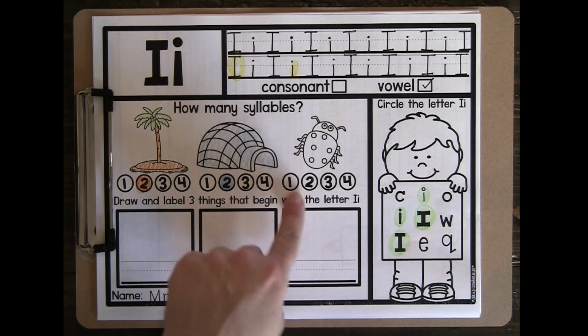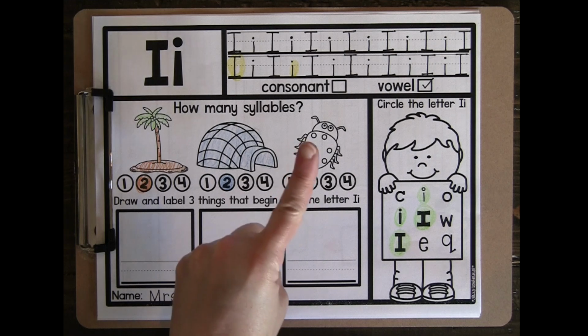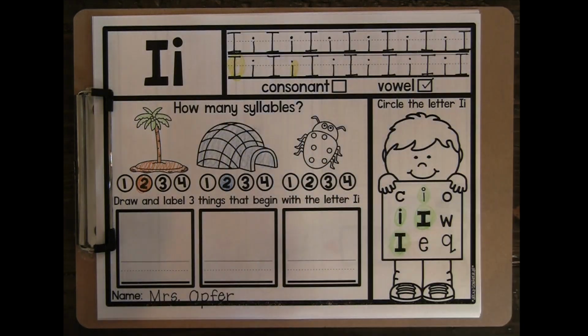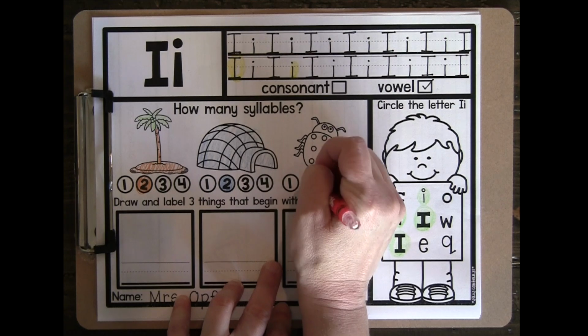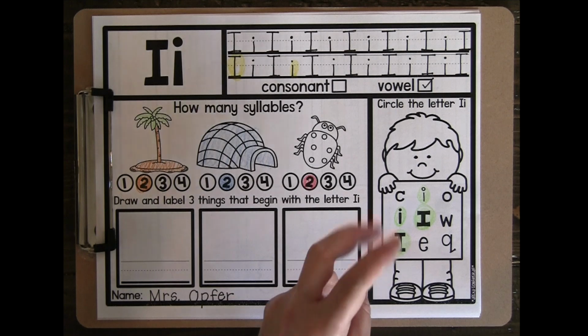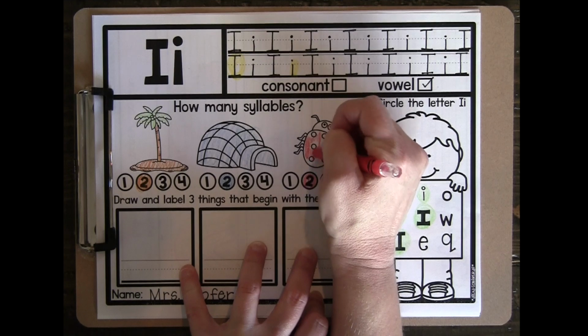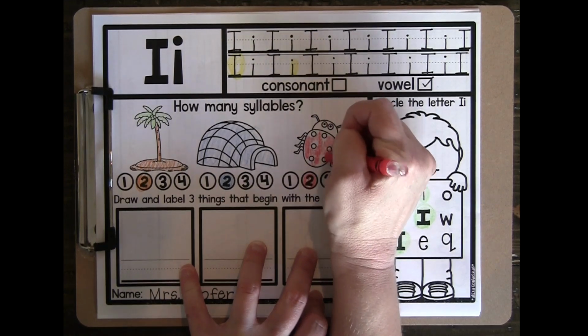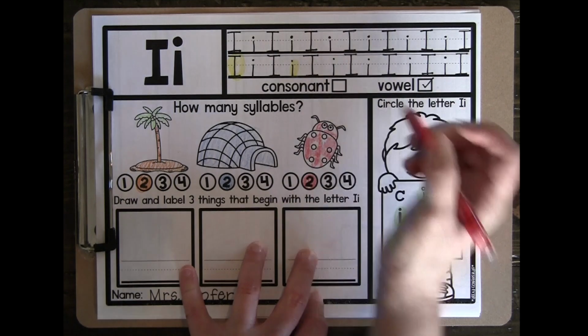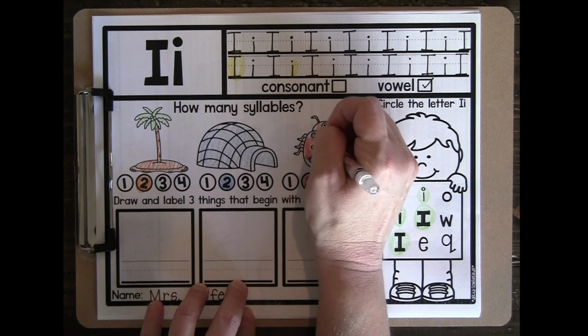Ooh, and this ladybug is, or beetle maybe. Nah, ladybug. Is a type of what kind of creature? Oh, yeah. Insect. Okay. Oh, my goodness. Look at this. Island. Igloo. Insect. How funny. All of our words have two claps or two syllables today. That is so interesting. I don't think that's ever happened before. Huh. All right. I might go back and color more later.